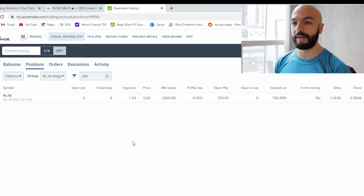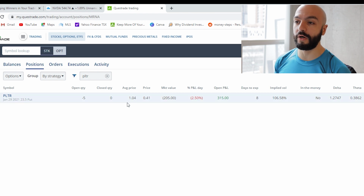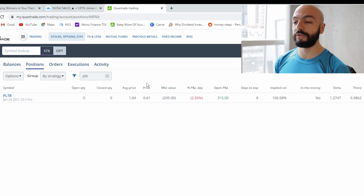If you take a look at what's happening on Palantir, this is what I mean by selling at 50%. I sold these for $1.04, so $104 each. I don't count that as my money. Right now it's worth $41, so I'm going to close it out and make, let's say, 60%.